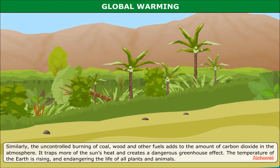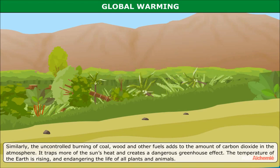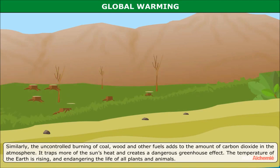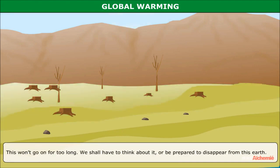It traps more of the sun's heat and creates a dangerous greenhouse effect. The temperature of the earth is rising and endangering the life of all plants and animals. This won't go on for too long. We shall have to think about it or be prepared to disappear from this earth.